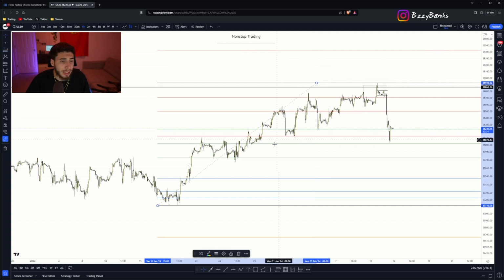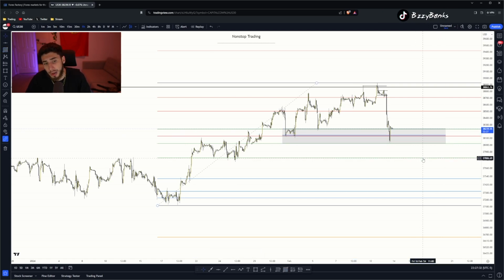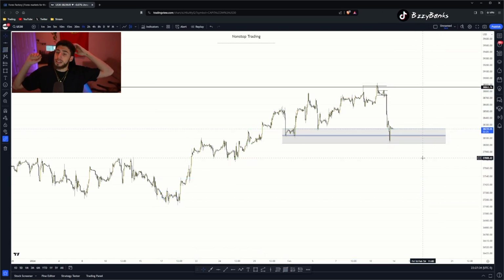But other than that, it's not really much to it other than we just got to break the zone. If we break the zone, then we're out of here. If not, then I kind of just got to reevaluate where we're currently at. So it's not really much to it.